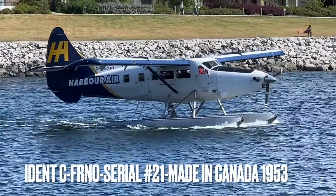This Harbour Air de Havilland Twin Otter is ID Golf Hotel Alpha Papa. She is serial number 231 and she was manufactured in Canada in 1969. That makes her 55 years old. I'm only 1 year older than she is. Wow. Anyway, she joined the Harbour Air fleet in May of 2022. So this is about her second anniversary with Harbour Air. It's amazing.